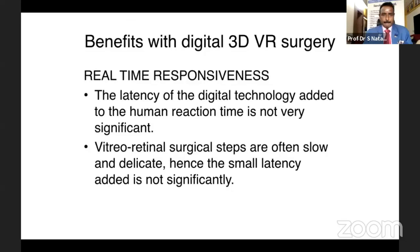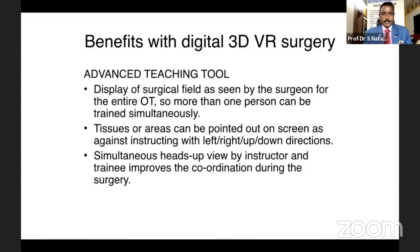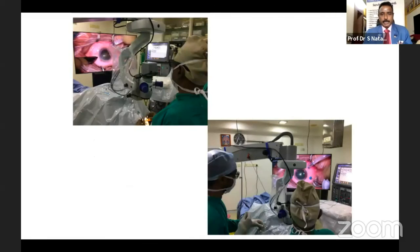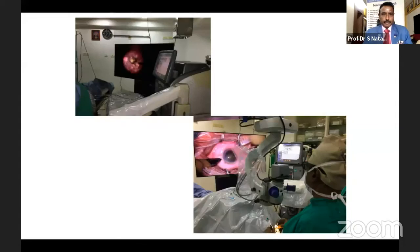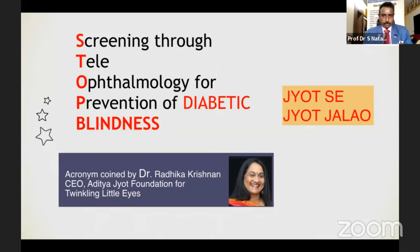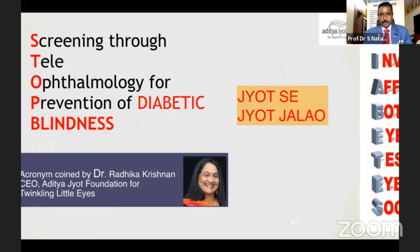Yeah, I'm doing that. And it has good adaptability. It's an advanced teaching tool, and that's what I'm enjoying using this. Now I'm trying to talk with the cyber side about how we can transmit the 3D vitreous surgery. You see, the entire operating staff can see that, and whatever you're seeing, they can see. So I think we have to screen so that we can.